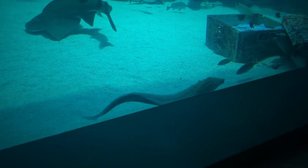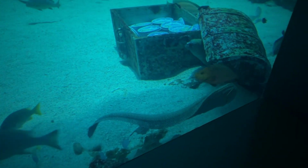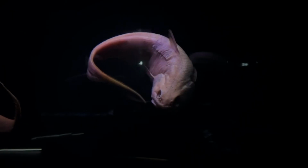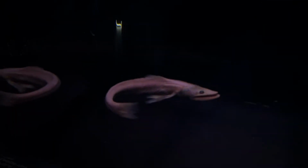They didn't have any living creatures from the deep sea, but they had preserved bodies of other species that were found further down. One looked like it was giving a side eye, and they all looked just a little creepy.